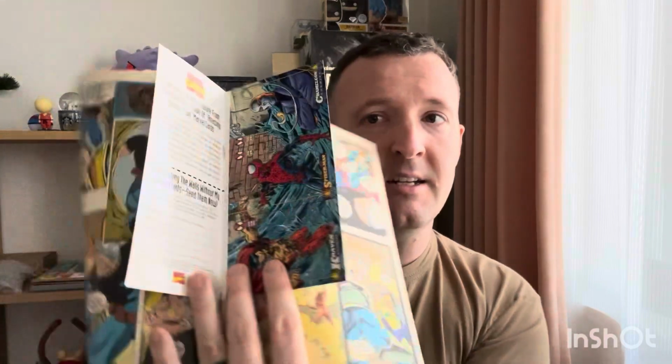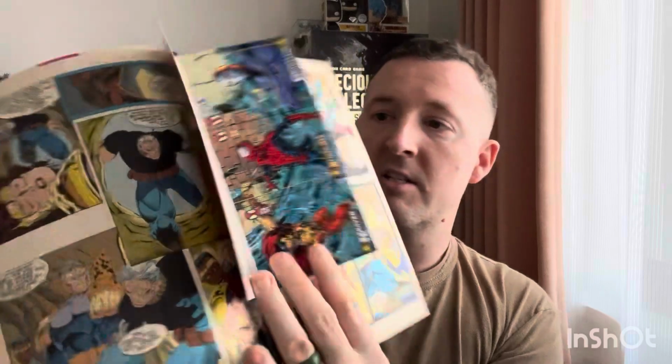Inside here, they got Kraven, Spider-Man, and Chameleon. Right there, you take a look at those cards. Kind of neat. Thought that was pretty interesting. I'll take a look at the rest of the books and see what else is in here.